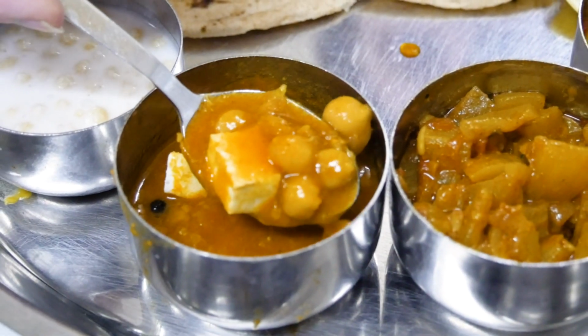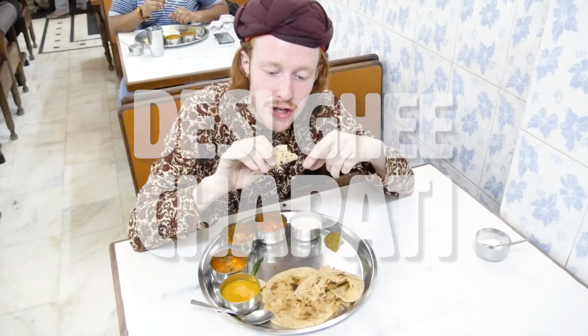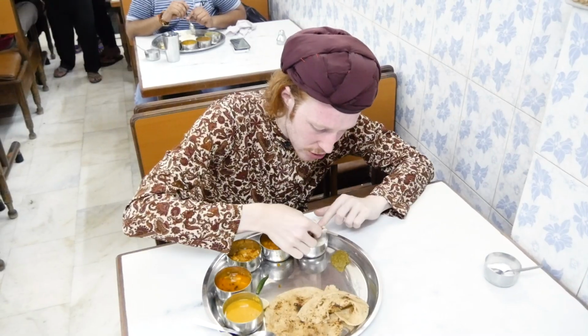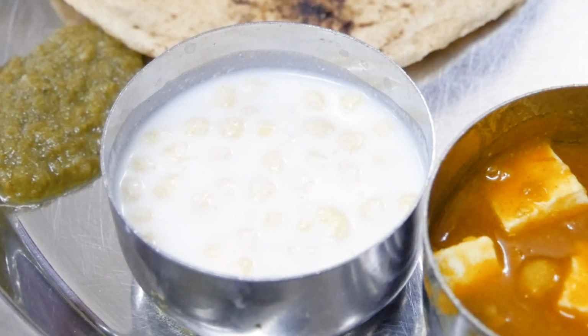It's not too heavy. I'm gonna grab some of this desi ghee chapati. Now this looks like it's pure whole wheat flour. It looks super wholesome and rich. Let's try out that raita. Oh. In comparison to other raitas I've had, it's super sour, with a pungent fermented taste to that yogurt. That tastes really authentic, like it might have just been squeezed out of the cow.